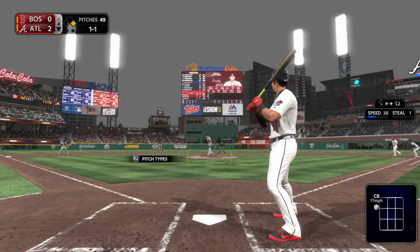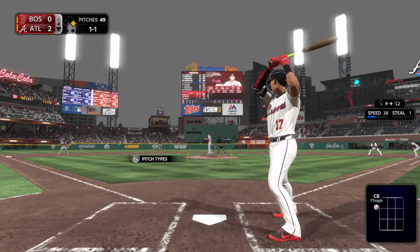Camargo was born in Panama. This is his first year at the big league level. There you go.